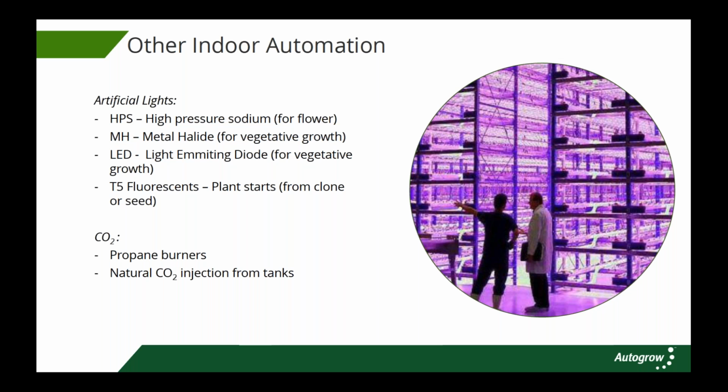The other is just to do natural CO2 injection from tanks. So you can get small tanks that you can pick up at your local growing shops, or at the local gas companies. Or if you're in a very large warehouse, you can have huge tanks on the side of the warehouse filled, and you can inject with solenoids.